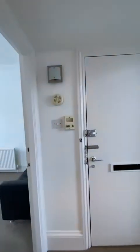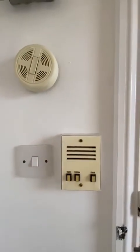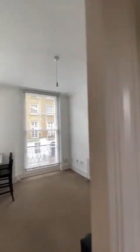And finally, you do have an intercom system which allows you to offer access to people from the ground level. And that concludes the apartment. One bedroom available now on Burton Street, WC1.